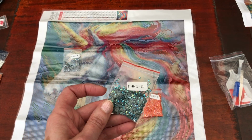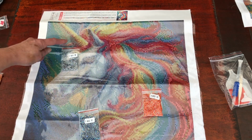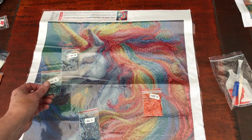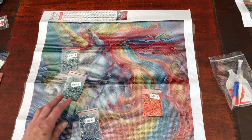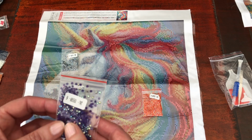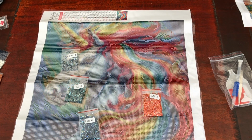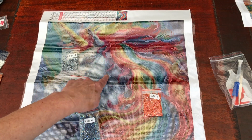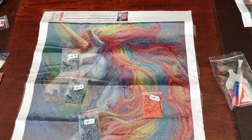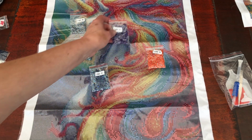Number 8 is symbol Q. So with symbol Q, we've got some in the eye, we've got a little bit in the ear, a little bit on the horn here, and then little splatterings down the neck area too. So I will put those. Let's put them on his nose because he's got a few in his nose too. So he's going to have a very sparkly nose, sparkly eye. Number 9 symbol is symbol G. And the G symbol is in the inner ear, down here, down the side of his mane, through the mane here, and it's sort of in strands through the mane, down to the bottom here as well. So let's pop that there.